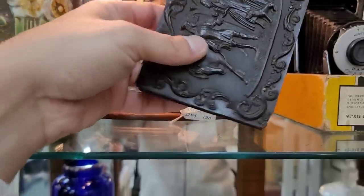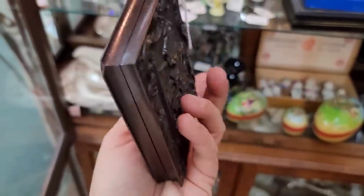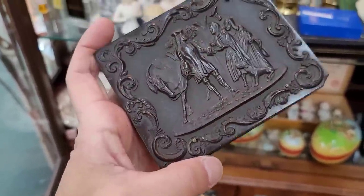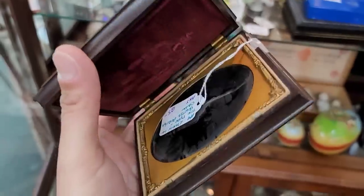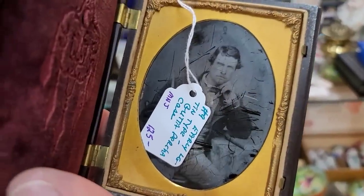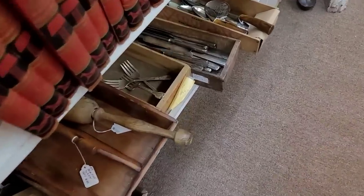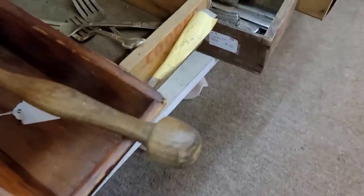Look at that case. Whoa. That's actually really inexpensive for that kind of a case. Oh, he's a thinking man. He is a thinker, that's for sure. Let's just see. Oh my god, they're all the way on the floor, y'all. Stop it.